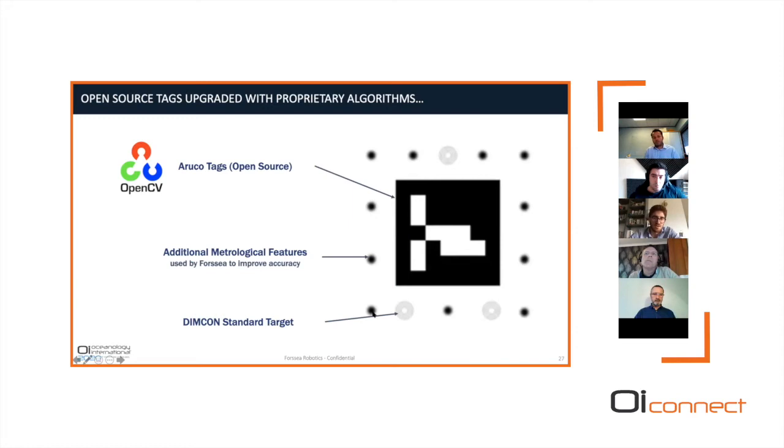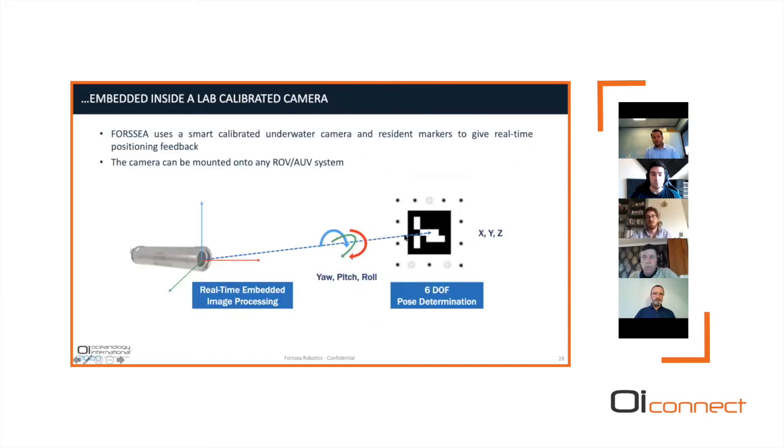But what we did is we added some extra dots around the QR codes. It's like each dot is a metrological target. And we added some standard dimensional control targets. And thanks to these extra dots, we reshaped all the algorithms. We packaged the algorithm and the software inside a single hardware, so we don't use any topside unit. The processing is done internally inside the camera, and everything is pre-calibrated.